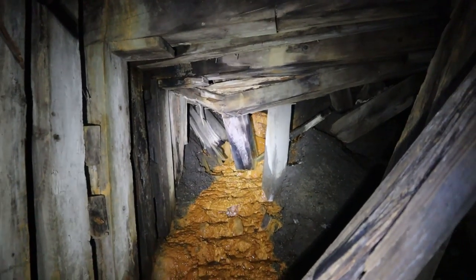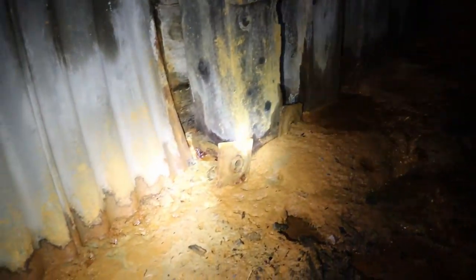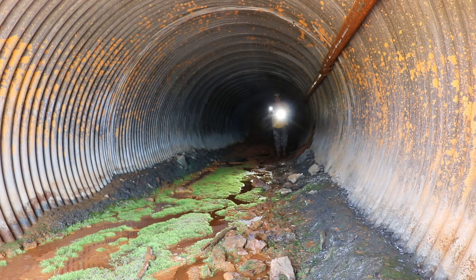If you could open that up, I bet there would be millions of gallons of water that come out of this thing. If somebody has any knowledge of when this was mined, when they opened this back up, again, I think it was in the 80s sometime, let me know. I'd be really curious to find out when that was. Well, that's going to about wrap up the Ibex mine.